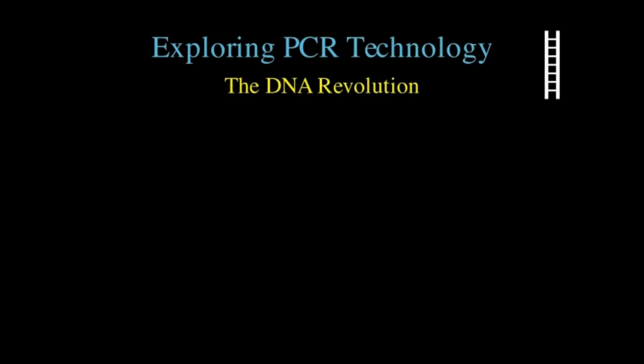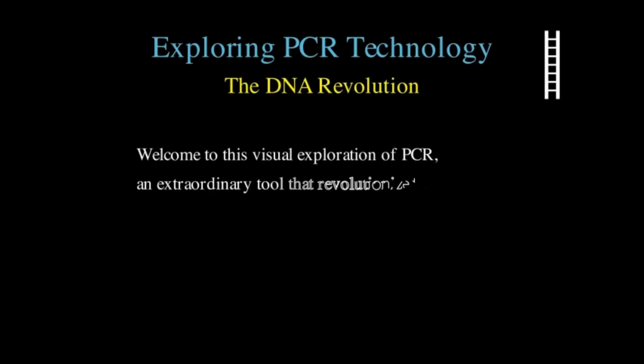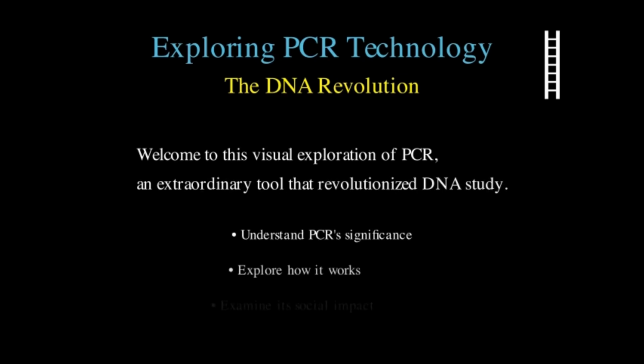PCR, or polymerase chain reaction, is an extraordinary tool which has revolutionized the way we study DNA. The goal here is to understand its significance, explore how it works, and examine its social impact.